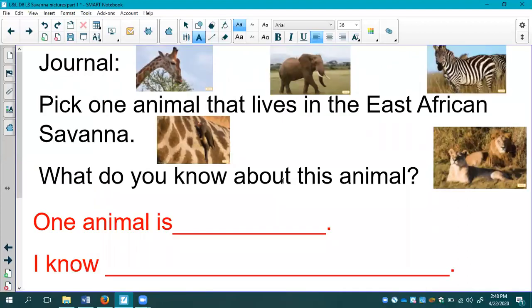All right, first grade. We've learned about a lot of animals. We actually put some pictures up on the screen now of some of the animals that we went over, this part and the part that we read last time we did a listen and learn lesson, because as I said, the Savannah lesson is in 2 parts. So we want you to think about the animals, and we want you to pick one animal that lives in the East African Savannah. So pick your favorite, or just pick one that you find very interesting. What do you know about this animal? So tell us about it. And in red, there are sentence starters. The first one says, one animal is, and underneath it, you have the sentence starter, I know.